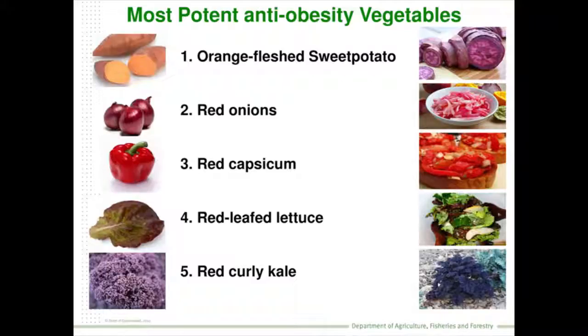Orange fresh sweet potatoes are the most potent, red onions, red capsicum, red leafy lettuce, red kale. Kale's a traditional food that's eaten in Africa. If you go to the Maruka supermarket, there's a lot of it there because there's a large African population. They can't get enough of it. I think there's a couple of growers in the Granite Belt area, but they're all small growers.